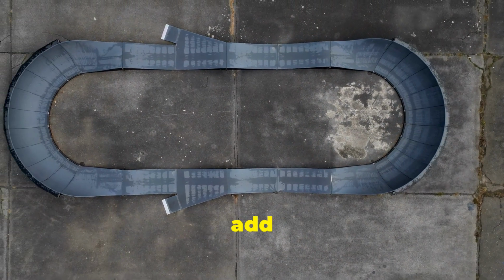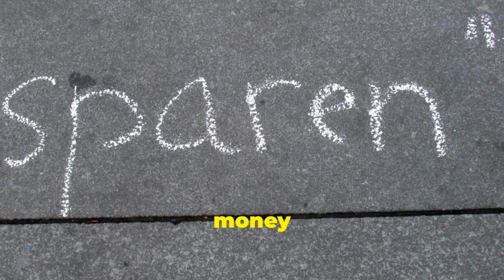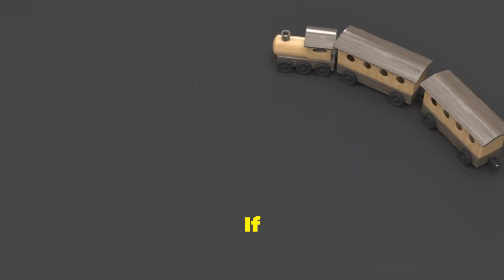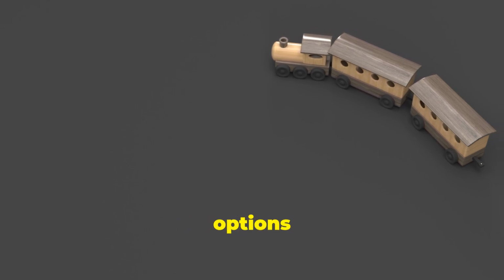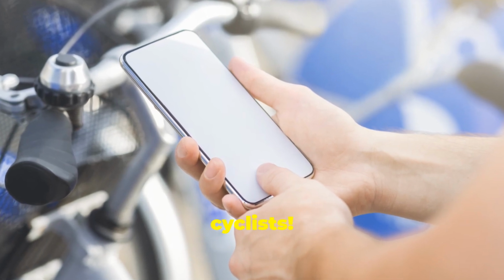Transportation costs can add up, but with a bike, you're in luck. Biking not only saves money on gas and public transport, but it's also eco-friendly. If you need to travel long distances, look for bike-friendly transportation options like trains or buses. Some services even offer discounts for cyclists.